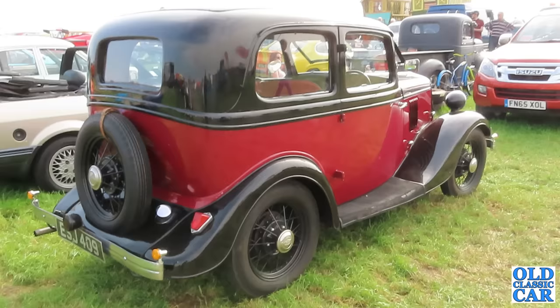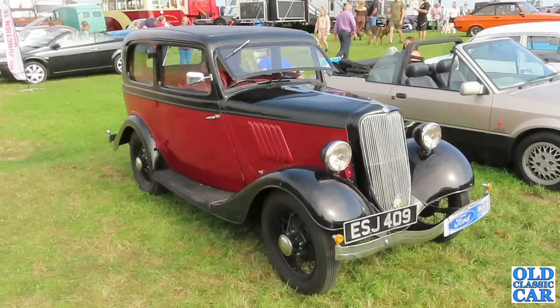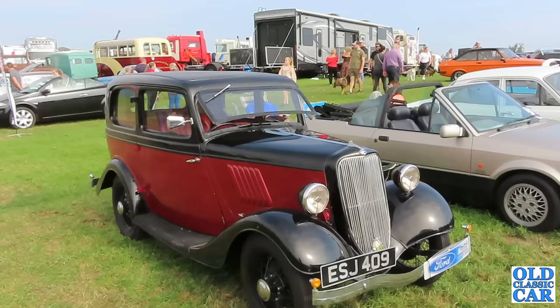The late arrival is this two-door Ford Model Y. Tudor for two-door, they did a four-door version as well and the occasional van, but most are two-door saloons I think. This has the 8-horse engine, the same engine as is in my Anglia, but this is pre-war, early 1930s.